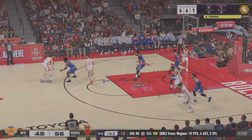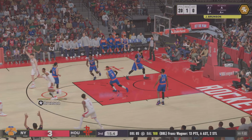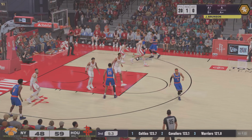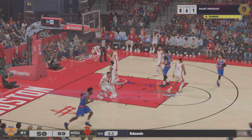Now here's Brooks. Pass to Van Vliet for 3. And it's good. Assisting on the play was Brooks. Van Vliet's got the lead up to 11 now for the Rockets. And it just seems that every pass they make is leading to a score. Just great ball movement. And Towns gets it to go.